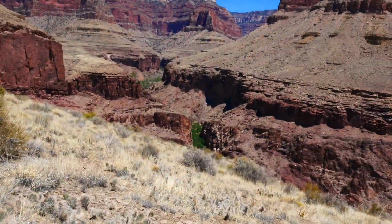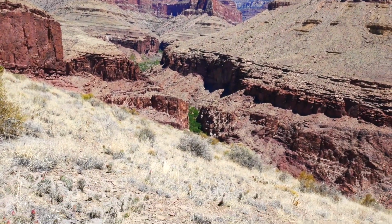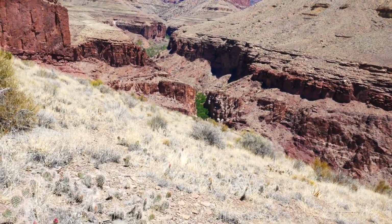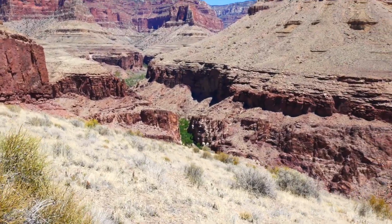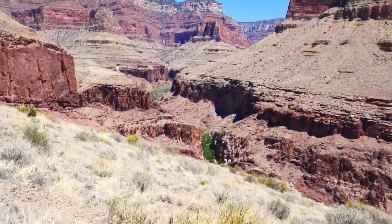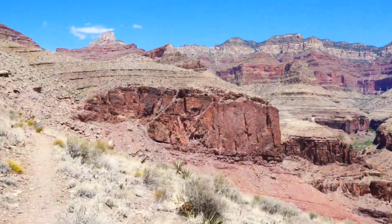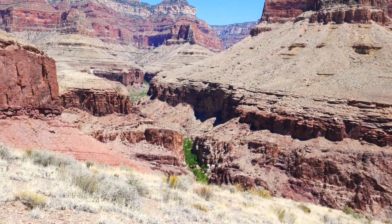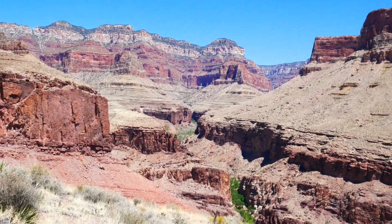I just came up over this hill and I see green down in there, which is a good sign. It's usually a very good sign. I don't see any water yet. I see the trail zigzagging down the hill there, so looks like we got quite a bit of downhill coming up. But we'll get over there.